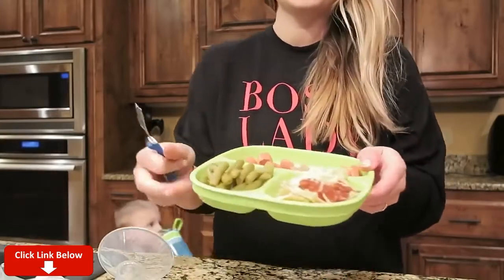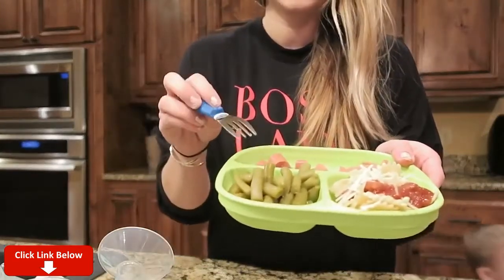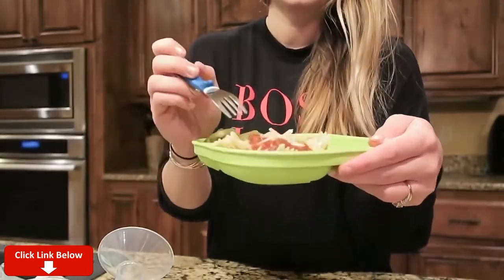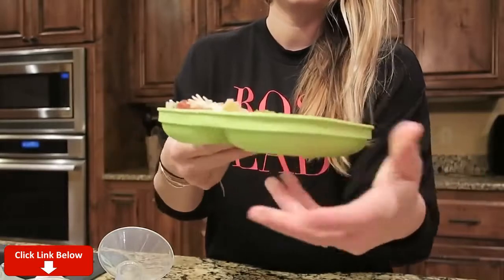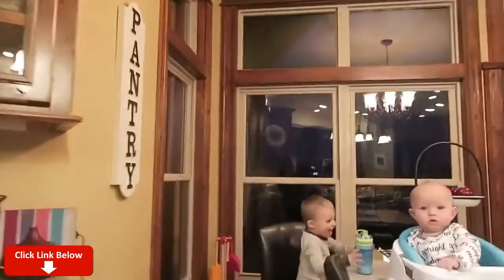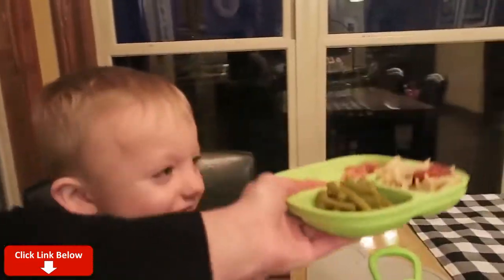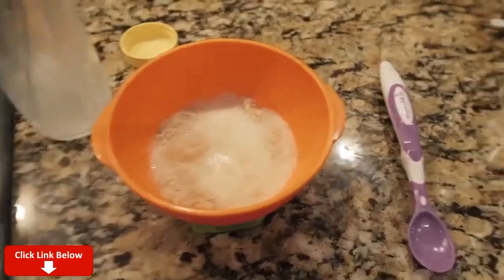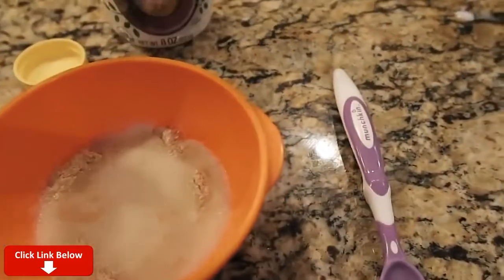So Cal is having some green beans, which he loves, and then this is the rest of that bow tie pasta with some marinara and some Parmesan, and then his favorite, hot dogs. Yeah! Yay! Yay! Yeah. Oh, let me get you your fork. The fork? Yeah. And here is Crew's dinner-ish.